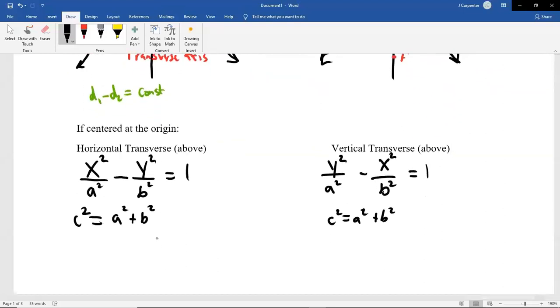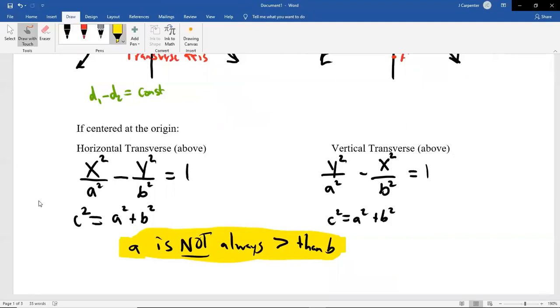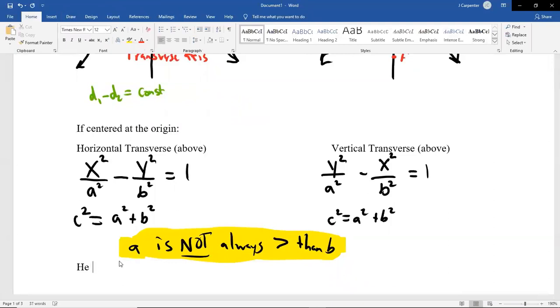Now again, that note that I said, a is not always bigger than b. For a hyperbola, the a and the b, the size of them is not going to determine whether it opens horizontally or vertically. It's the sign of the variable term that determines this. The sign of the variable terms determines which way it opens.